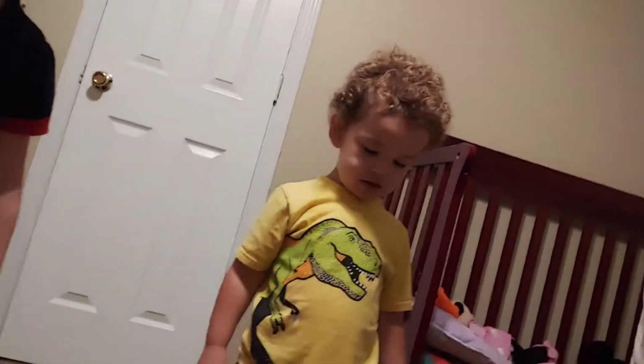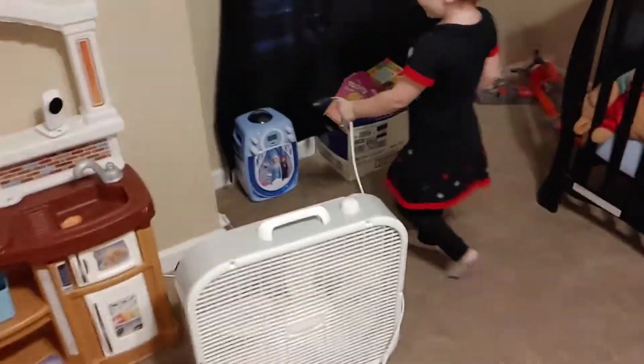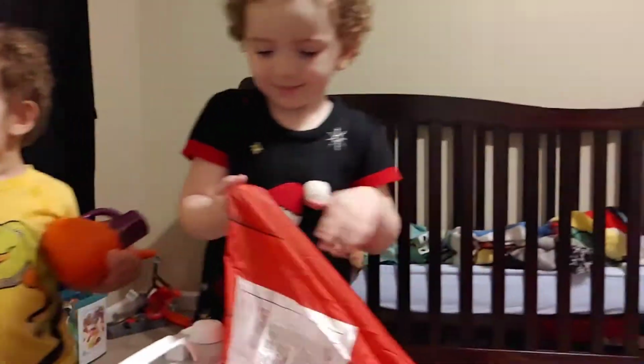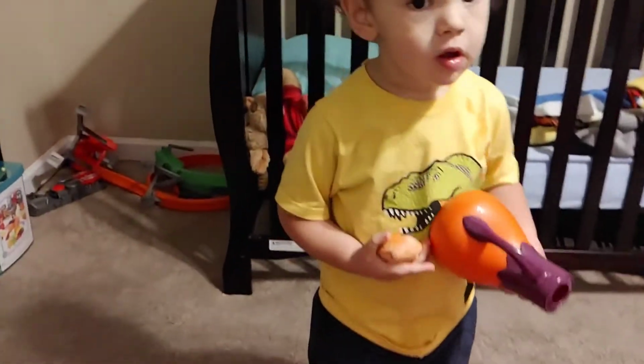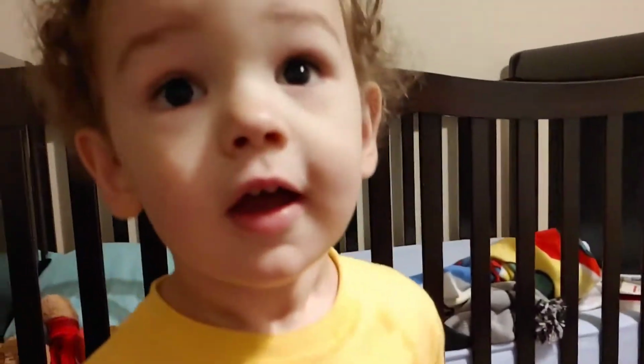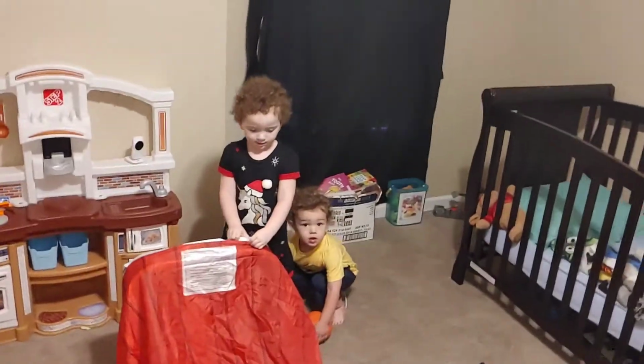You roll the fan and put the thing that's going to get inside. Yeah, we have the whole thing. Okay, so how we do it, Aurora? You excited, Carson? Yeah. Okay. Now pump it up, Aurora. Let's see.